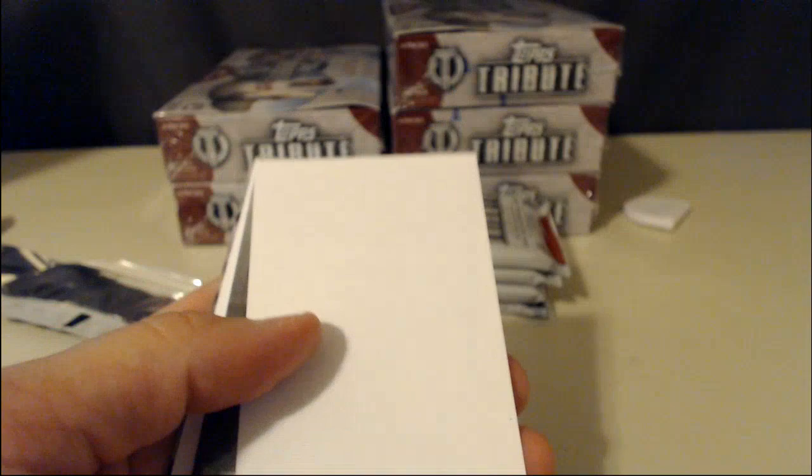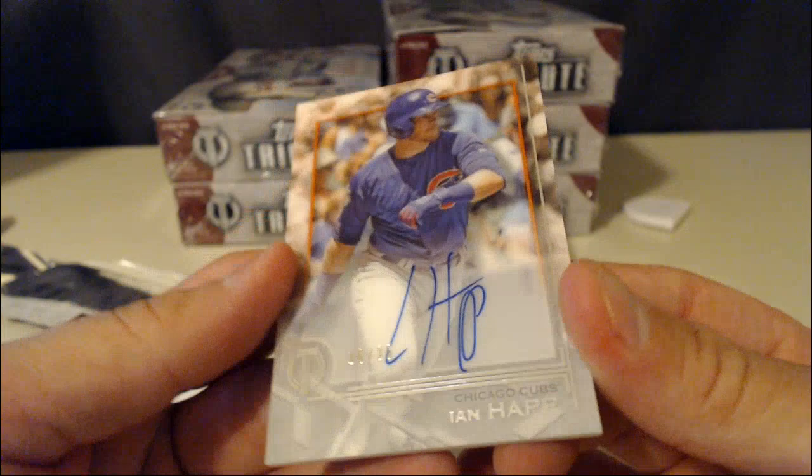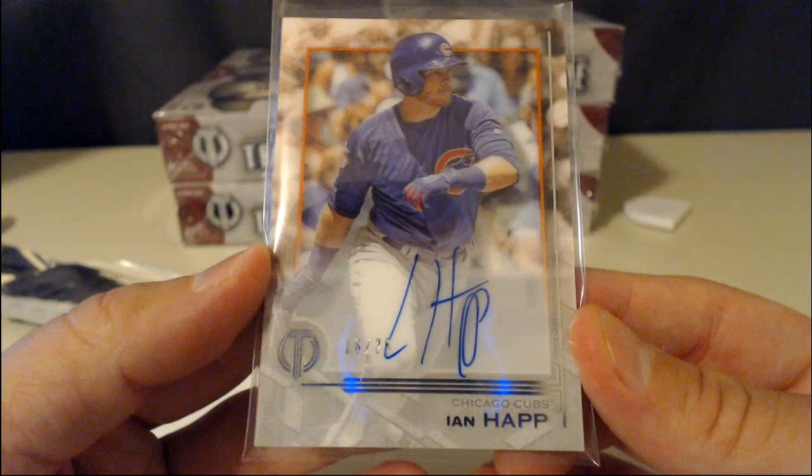Chris Davis, Chris Bryant, and wow, autograph of Ian Happ for the Chicago Cubs, 16 of 25, going out to Chicago, Carolina S. Ian Happ autograph going out to Carolina. Cubs autograph, never happened to Ian Happ, did he play?